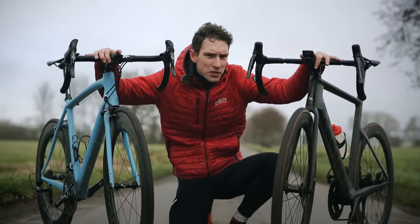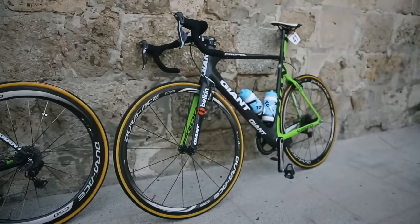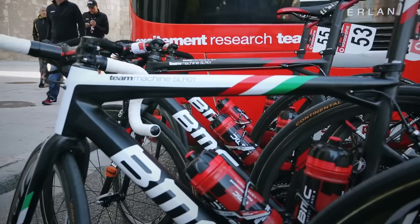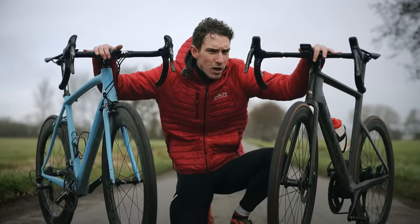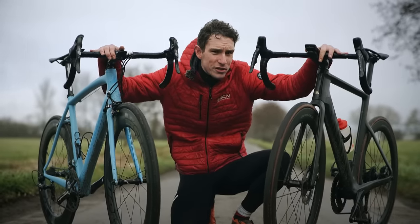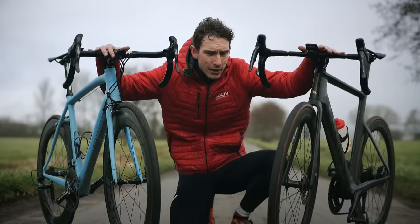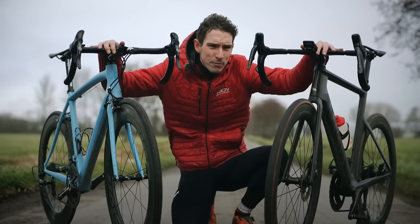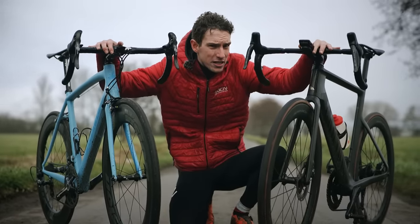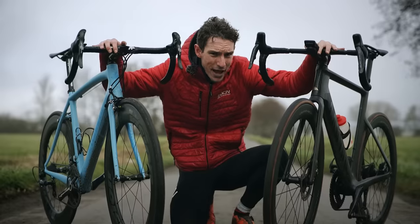Yes, aero was a thing in 2013, but for most pros, really, it consisted of banging a deeper section set of wheels in. I mean, let's face it, Fabian Cancellara, the best time trialist of his generation, was using 44 centimeter wide handlebars to solo to victory in Paris-Roubaix. Whereas now, we really know the importance of aerodynamics, to the point where socks and sunglasses can save you watts, not to mention literally everything else.